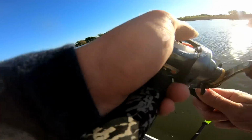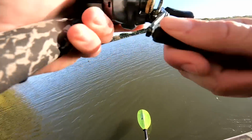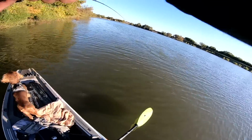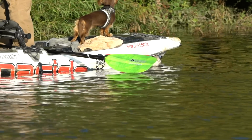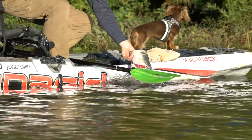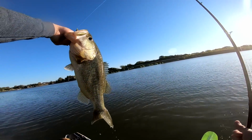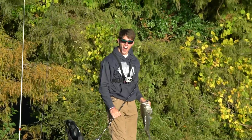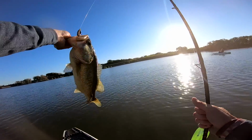Absolute giant. An absolute giant, dude. Oh my God. Do not come off. Do not come off. Dude, look at the size of that fish. What is right, dude? What? Dude, that is a stud.